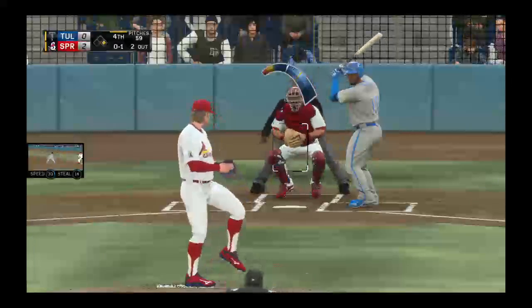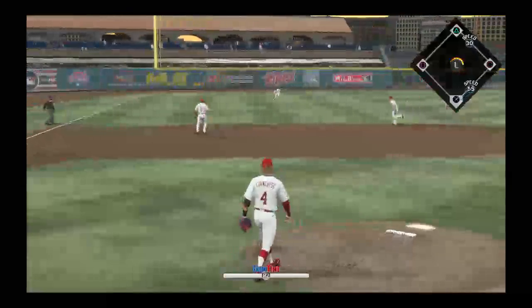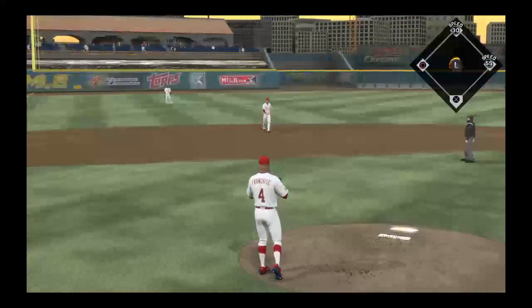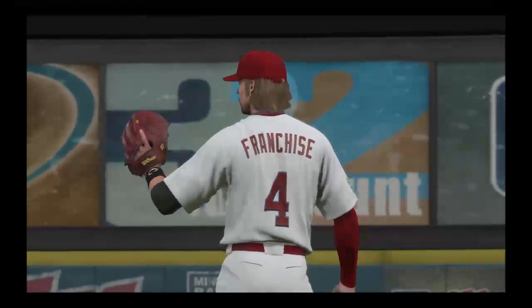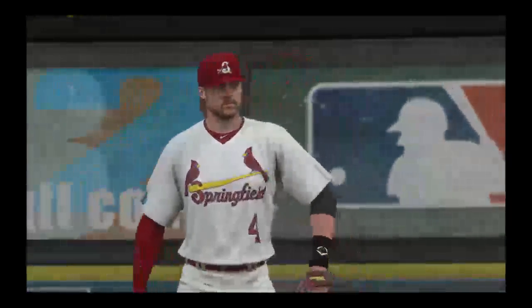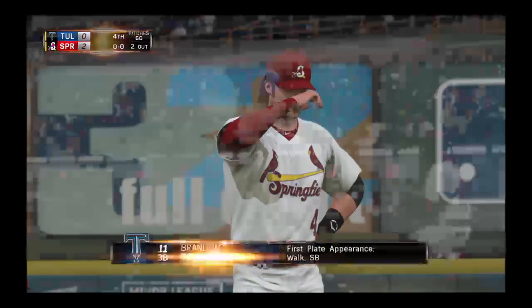2 out with the man at first. Out in front as this is drilled into left field. That's a base hit. Yeah, sometimes after 2 outs, you can let your guard down out there on the mound. But all of a sudden, back-to-back hits have given him a bit of a wake-up call here.